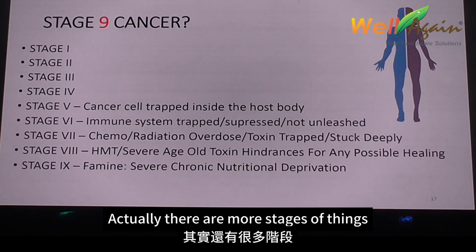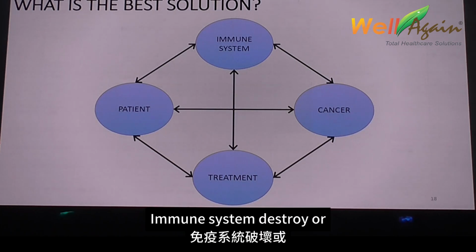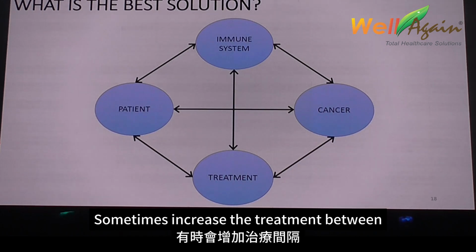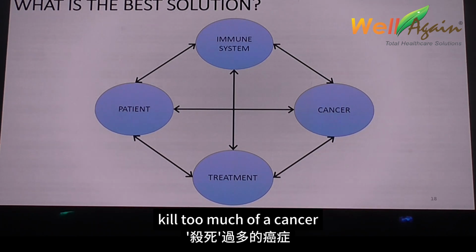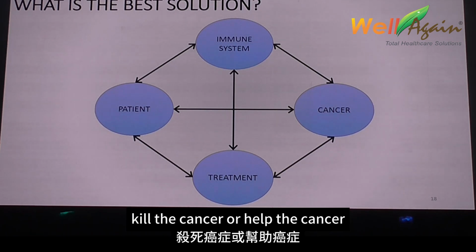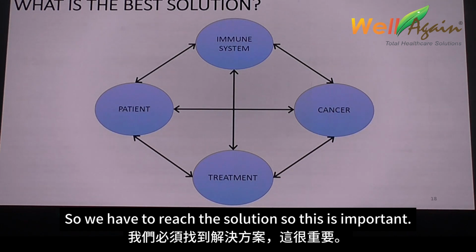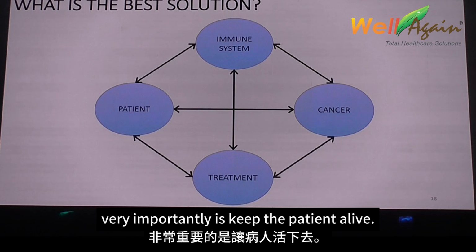There are actually more stages of things. There is more than meets the eye in what I want to say. So how do we do? Immune system destroy or increase the treatment? Sometimes increase the treatment. Between the treatment and the immune system, which one? Treat too much and the immune system is destroyed. Between the cancer and the patient, kill too much of the cancer, the patient died. Or we save the patient or kill the cancer, or help the cancer and kill the patient. Which one? So we have to reach the solution. So this is important. So for us to understand, very importantly, is keep the patient alive.